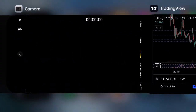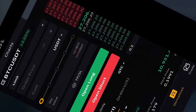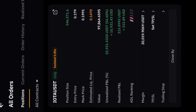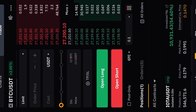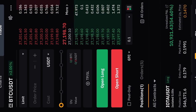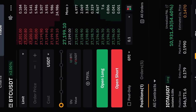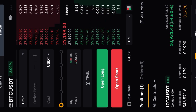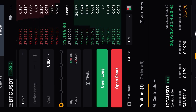But anyway, that position's already up on Bybit. I opened it last week. It's up already $10,900. If you remember, I tried to get it to 250,000. Now it's at like 10,900, 54%, because I only used 20K. So it's already made almost $11,000 plus. So I have $31,000 now in this, from 20K plus almost 11K. So I have 31,000 from a trade I opened last week.